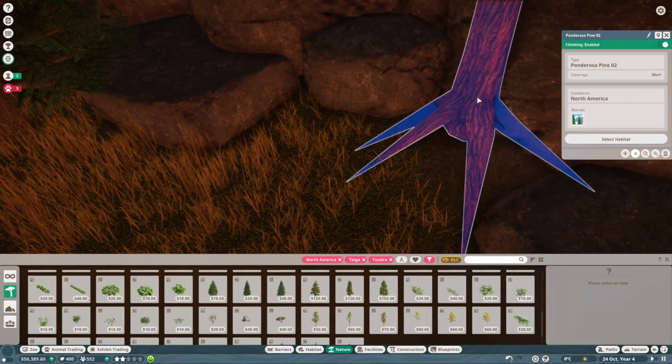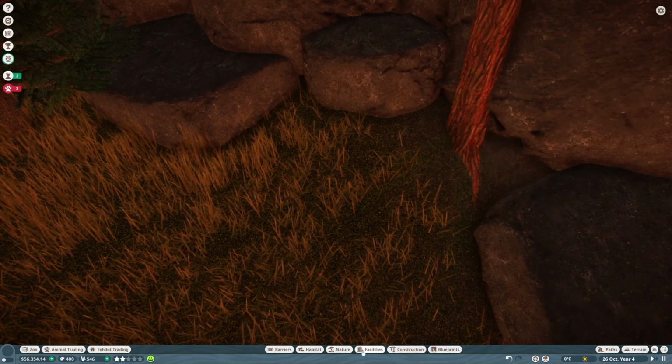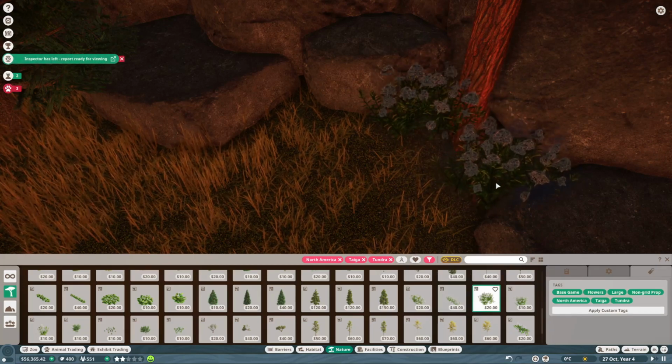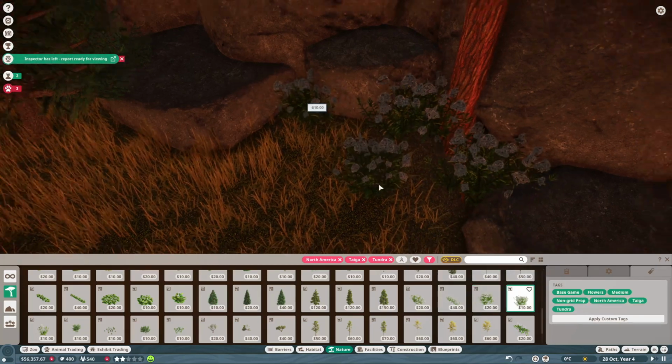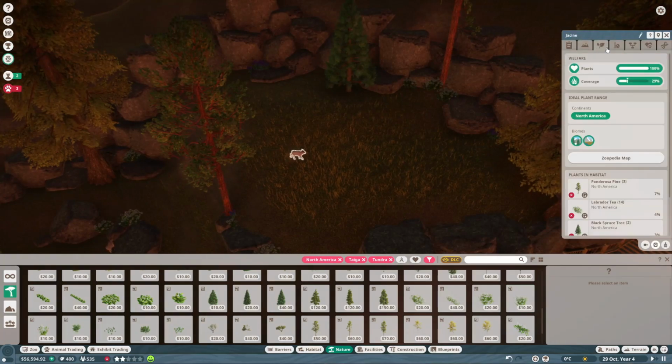This tree is not right. Down in the ground you go. There we go. And we will put even more bushes. Bushes all around. I think that's a pretty good step, I think.